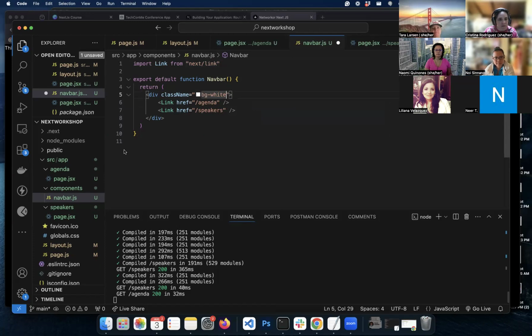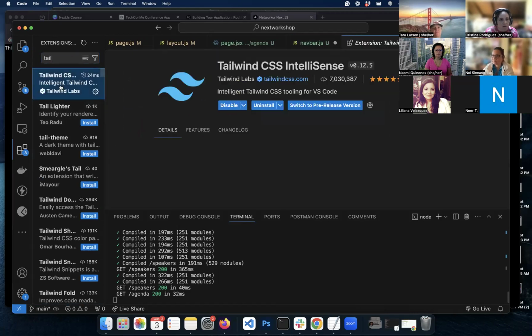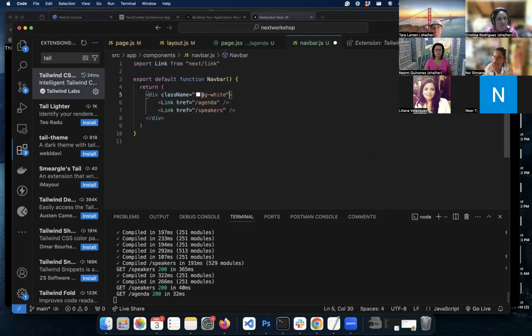The way I'm seeing all this is because I installed an extension called Tailwind CSS, and it will allow me to see all the things that Tailwind is giving me, because I don't remember all these things by heart. So that's the reason I see the colors, and it tells me what it means in terms of CSS. It's an important extension if you want to work with Tailwind, because otherwise you have to rely on your memory, or the official documentation is there, but it's complicated. Start typing and checking.